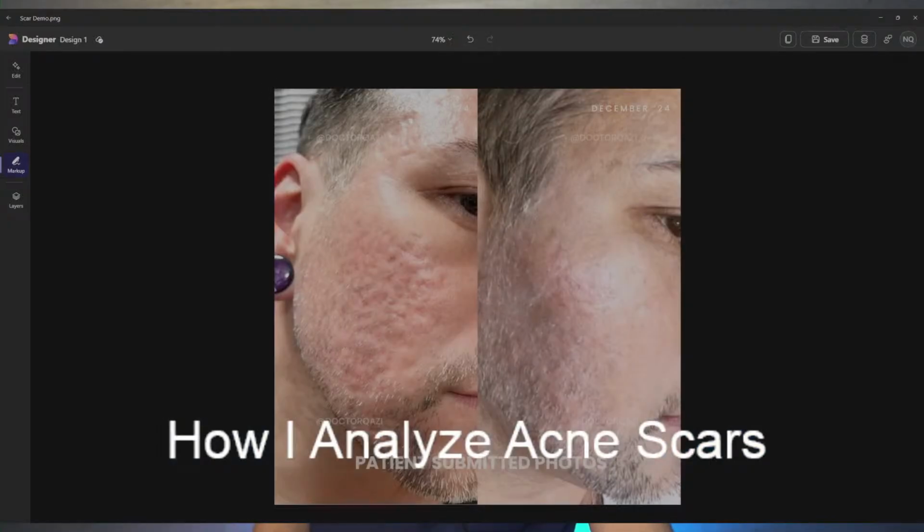Let's see if I could see it. Yeah, perfect. Let's see if I could get this to get a little bit resized for you. I'm going to make it so that you can see this pretty well.